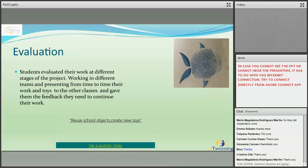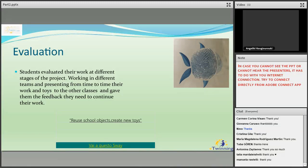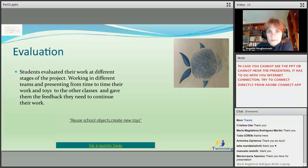Emma, you can open your microphone and activate your camera. Okay. Emma, are you here with us?